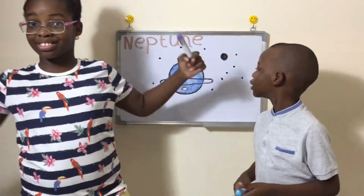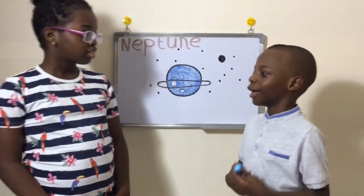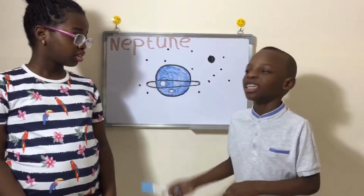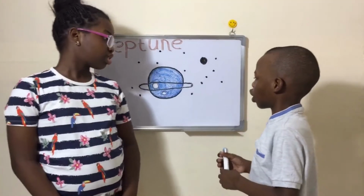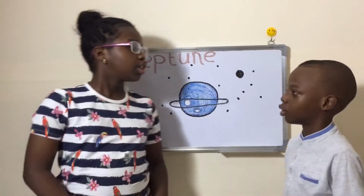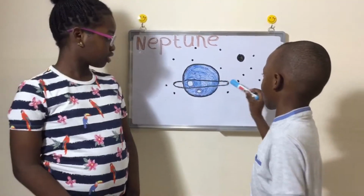So let's start. Neptune has 14 moons, and it's the fourth largest planet in the solar system. When I say fourth, I mean its neighbors in size are Uranus, being larger than it, and the Earth, being smaller than it. So the Earth would probably look like a small blue dot compared to Neptune. Neptune is 4 times the size of Earth, and 4 Earths can fit across its diameter.